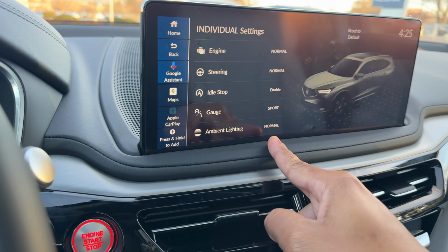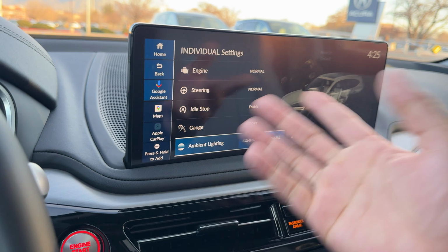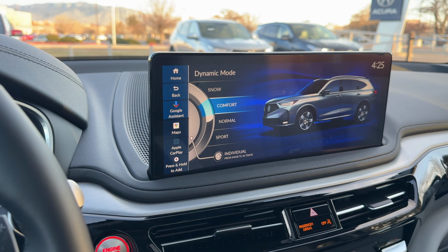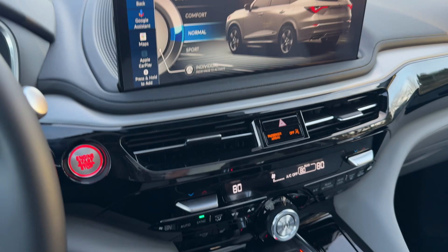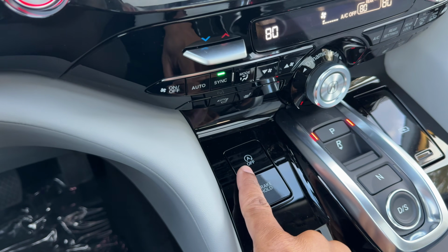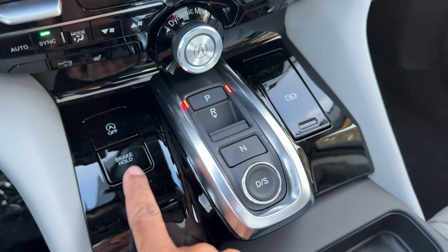And you have your ambient lighting, where you can change the colors as well. So individual, customize how you want it, or you can choose one of these modes. I'm gonna leave this guy in normal for right now. And down below that, on the left side, you do have your engine idle defeat button here. You do have your brake hold button here. It'll hold your brake while you're in drive.